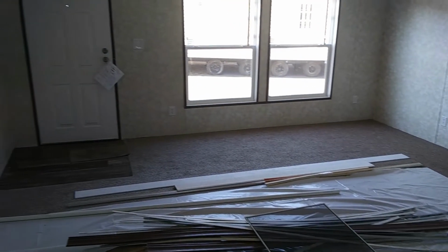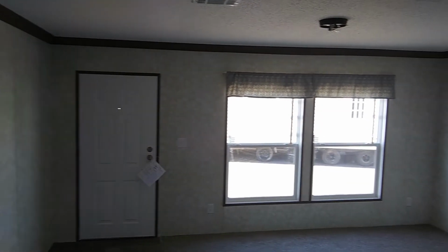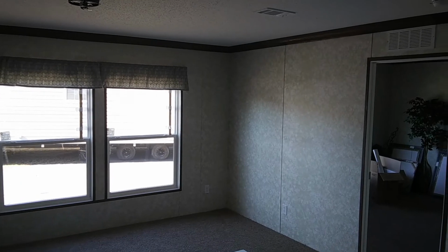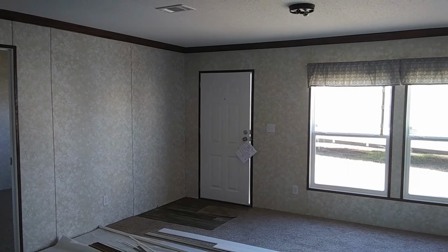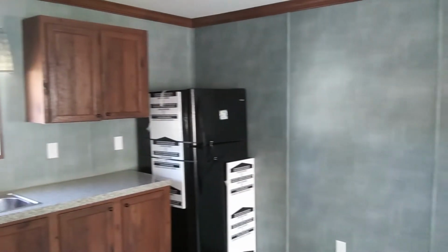So this is a living room space. Very nice. I can see this house has a lot of potential. Whole lot of potential. So that's the living room. Alright, so let's turn into the kitchen / dining room area.